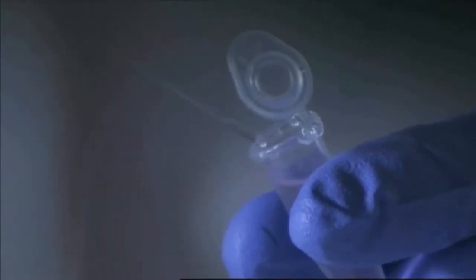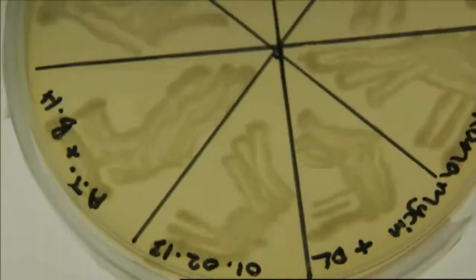Today, diagnosis can still take too long. It can take days between a suspected outbreak and a positive lab report. And in that time, an infection can spread like wildfire. What we need is a way to instantly identify these pathogens so we can stop them before they get to us.